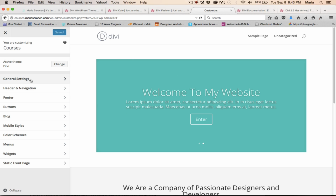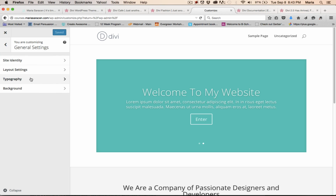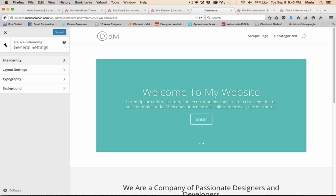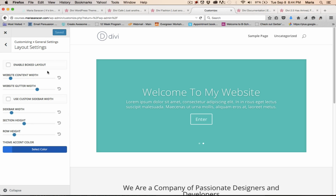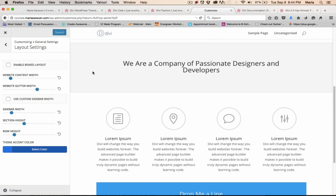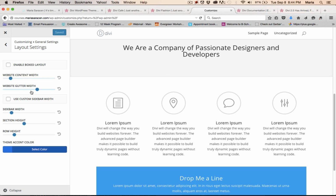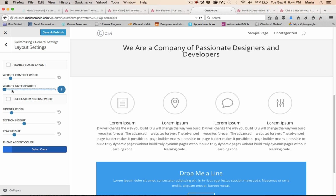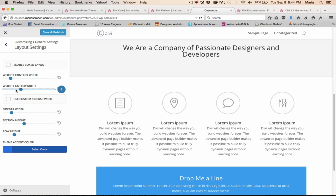But basically, let me show you the options you have. You have your general settings, which are your site identity. You can customize the title, the tagline, the site icon, which you'd see with the URL when it loads. You have layout settings, and you can see this is what it looks like, but you can change the gutter width so that everything gets further apart or closer together. Somewhere around 3 or 2 is what looks best to me.